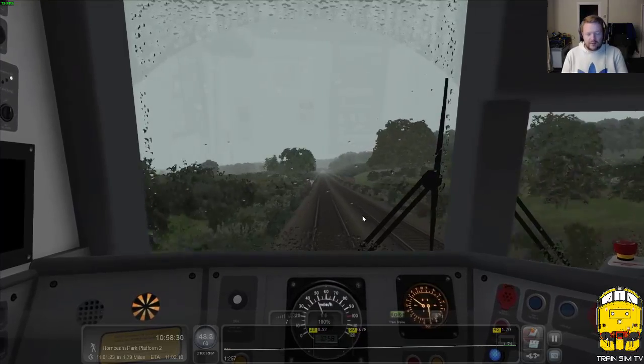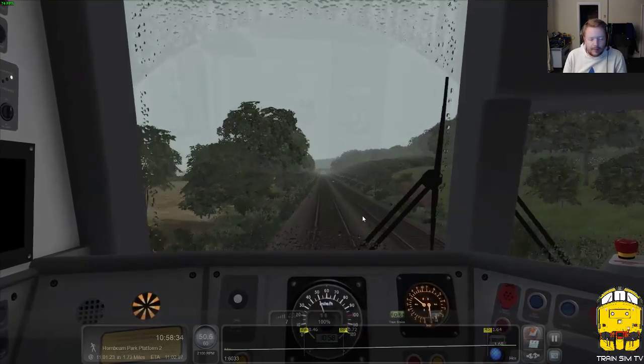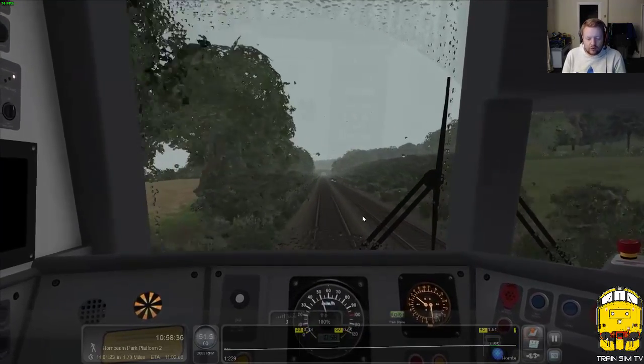Warns us that we've got a 20 mile an hour speed restriction coming up just for the bend, such a tight radius.